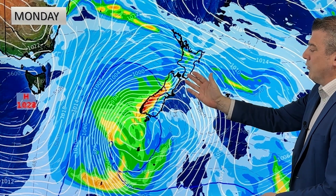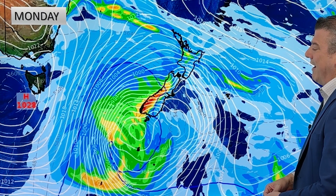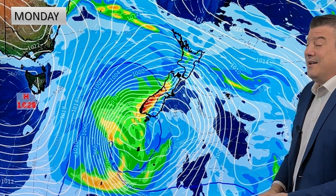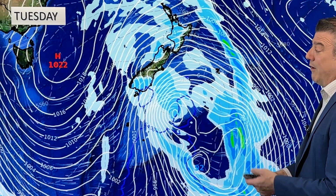Severe gales are also expected in both main islands and through the Wellington-Cook Strait area. Flight delays, that is a possibility, especially with the smaller aircraft. The turboprop regional flights may well be delayed on Monday or even cancelled.